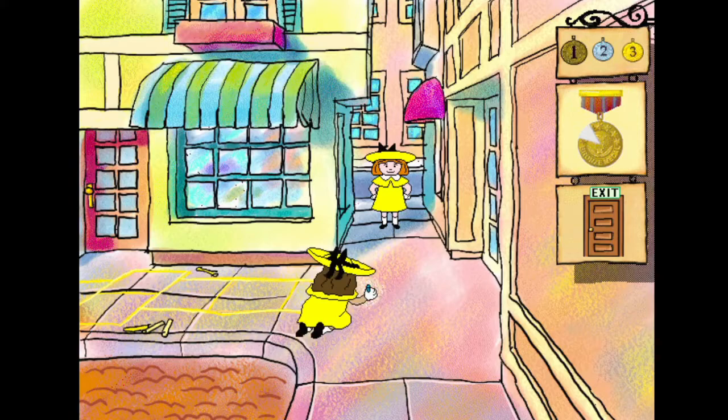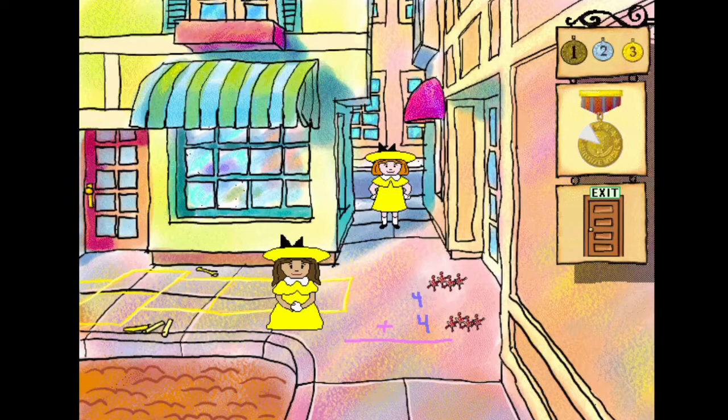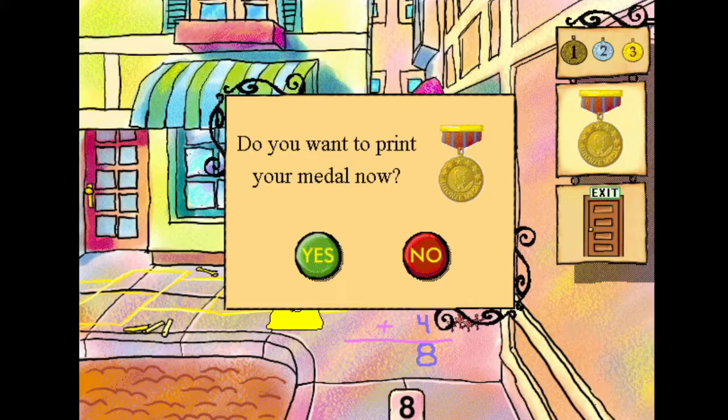I have these jacks. I also have these. How many treasures are there all together? You are a star! Magnifique! You've earned the medal! Do you want to print your medal now? Level 2.